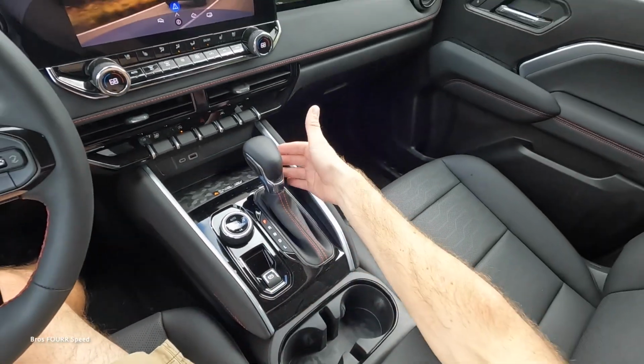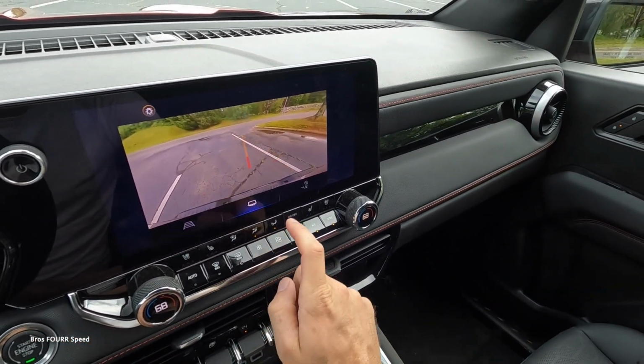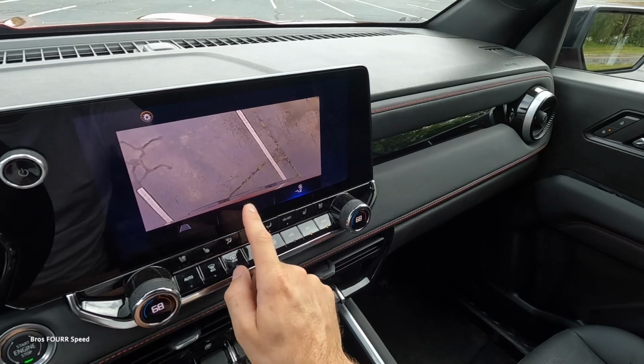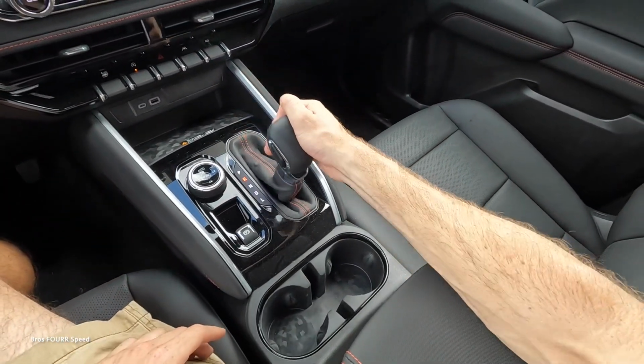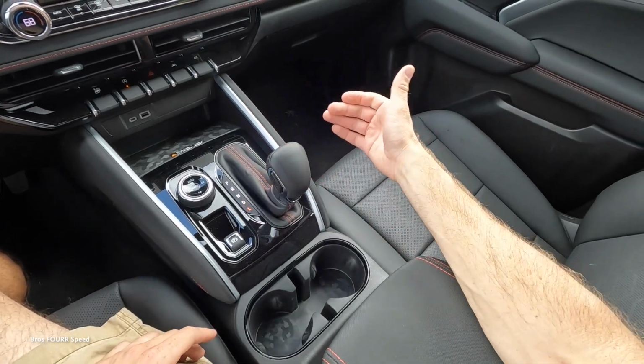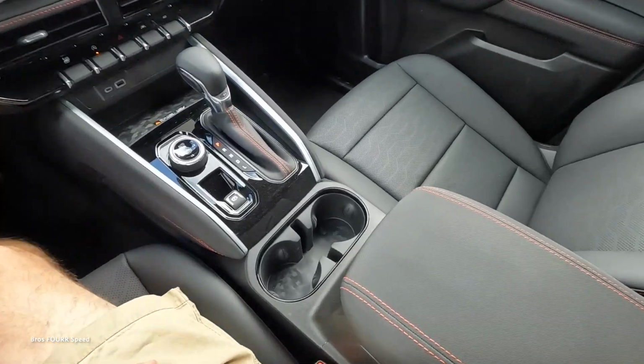Now there's the e-brake behind that. If I put this into reverse, there's the backup camera with a few guidelines, and of course, just depending on the angle that you need, if you're backing up to a spot or a trailer, you can change that as needed. There's a low range gear, and then plus and minus, so you can shift when needed.